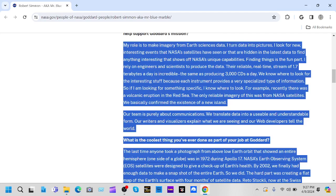They're not real pictures. I look for new interesting events that NASA satellites have seen or that are hidden in the latest data to find anything interesting that shows off NASA's unique capabilities. Finding things is the fun part. I rely on engineers and scientists to produce the data, not to produce pictures and that they clean them up.